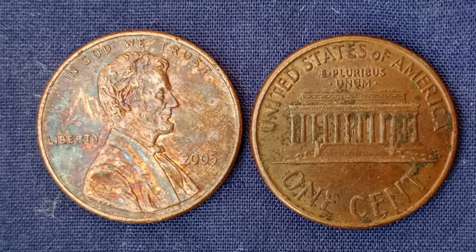Once authenticated, its story quickly spread across coin communities, drawing the attention of numismatists, historians, and investors worldwide. The coin's near-perfect condition further amplifies its significance, as most error coins show heavy circulation or handling marks, but this one remains in brilliant uncirculated condition, its surfaces glowing with an iridescent sheen that enhances every detail.